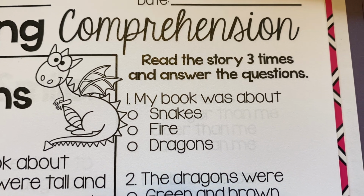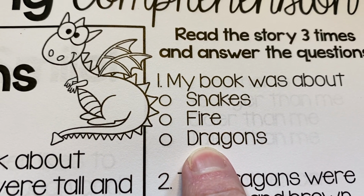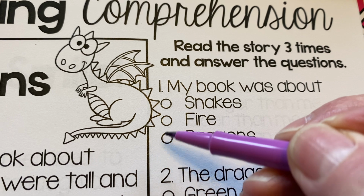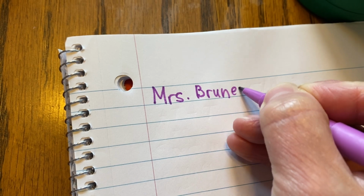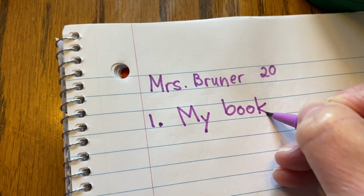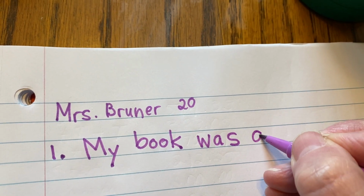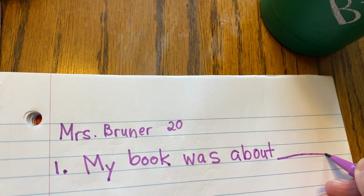My book was about snakes, fire, dragons. Now, if you're writing on this paper, if you have it in front of you, you're going to fill in the one that is the best answer. If you don't have that, then you're going to come over here to your paper. You're going to write your name. And then I'm going to write number 1, my book was about. We've seen that word a lot, haven't we? About.